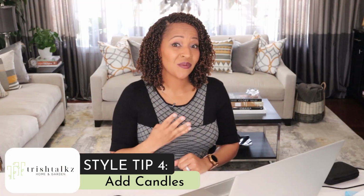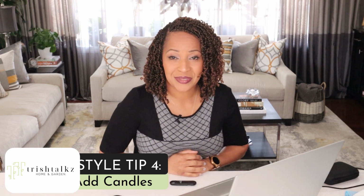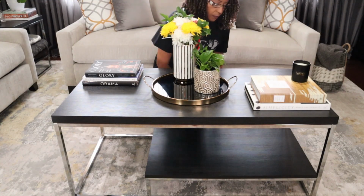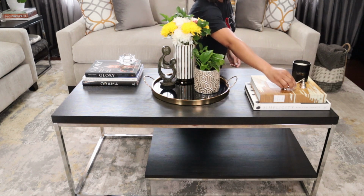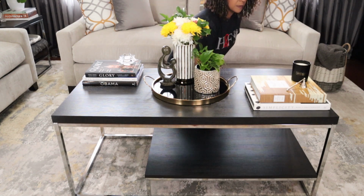Style tip number 4, add candles. Everyone loves a great candle, scented or unscented. Placing a candle in the middle of a room on the coffee table can generate a sense of warmth and intimacy and possibly give you some aromatherapy.